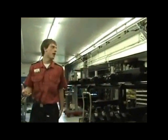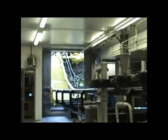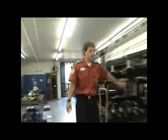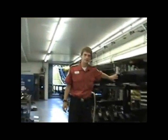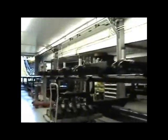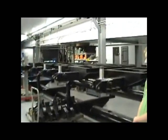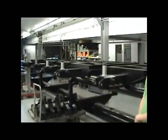So this is the maintenance bay in Loch Ness. You can see there's two separate tracks down here. This, though it doesn't look like it, is a roller coaster train, or at least part of one. On this ride we actually have 4 trains, but we can only run 3 at one time, so we always have one out for maintenance. That's what this is.